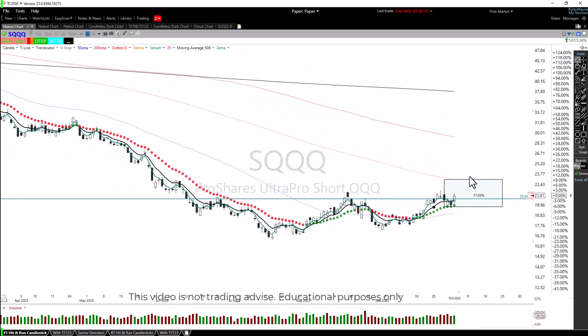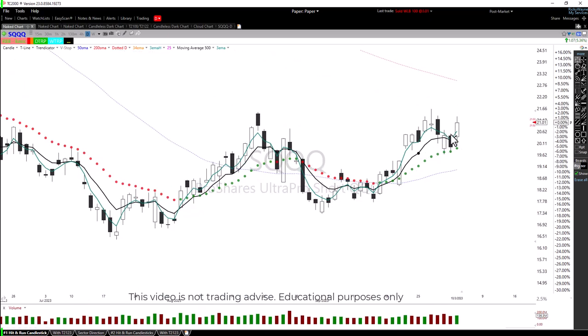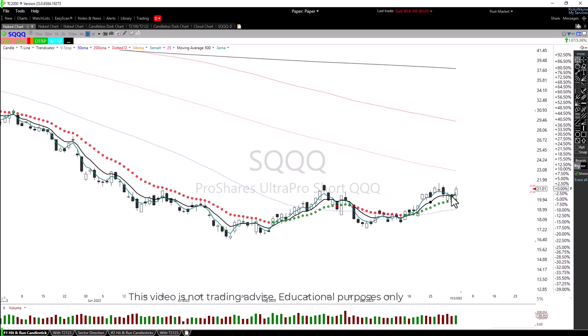SQQQ, that's a long that says the market's going down. Now, I think we're a little bit oversold, so just be a little cautious. This chart is setting up pretty nice. Now, we did pierce the T-line right here, but I can't help but show this chart. This is just a nice chart. We did pierce the T-line, so for my scanning purposes, this actually would not show up on my scan.